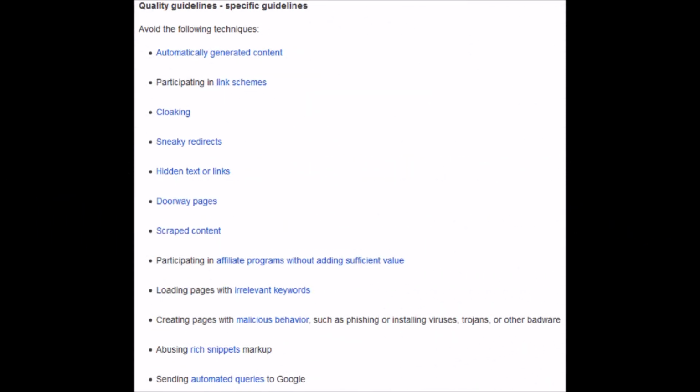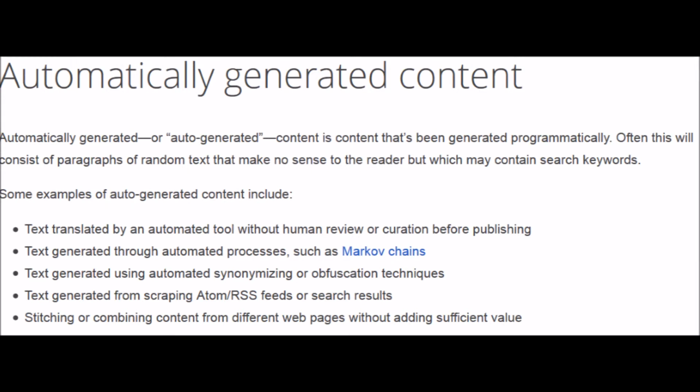If we look at Google's own quality guidelines for websites, number one on the list is to avoid the following techniques: automatically generated content. What do they mean by that? Text translated by an automated tool without human review or curation before publishing, text generated through automated processes, text generated using spin techniques, spinning articles, text generated from scraping RSS feeds or search results, and stitching or combining content from different web pages without adding sufficient value.